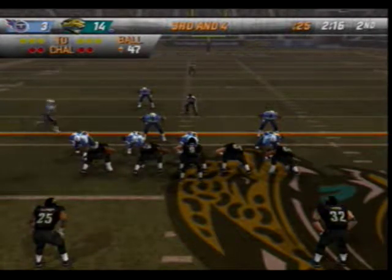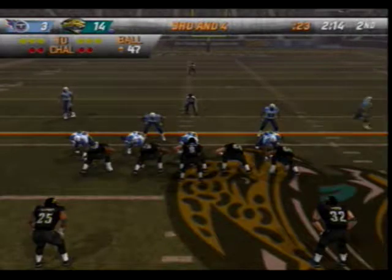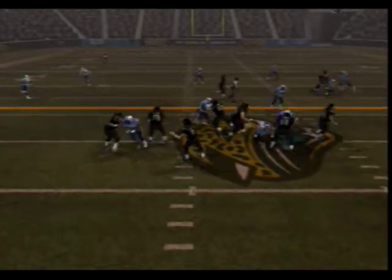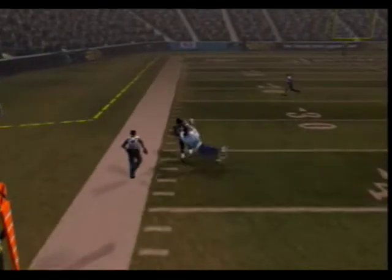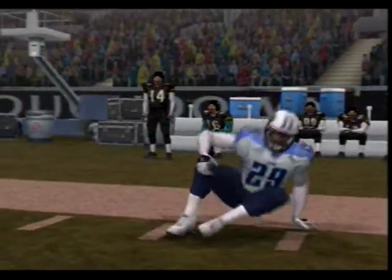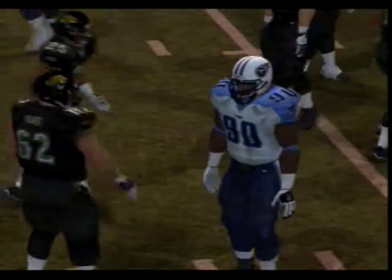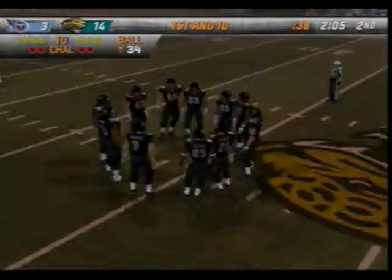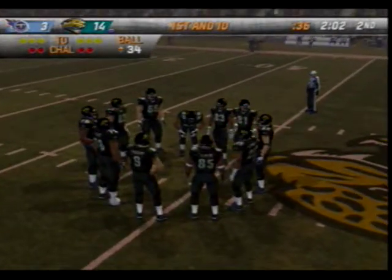Singleton using split pass. White goes in motion. Dropping back. Under pressure. Throws it. He finds his man, and he ducks out of bounds at the 34-yard line. Lewis is able to come down with it, and that completion will keep the chains moving. I'll tell you, there's no substitute for picture-perfect route running.